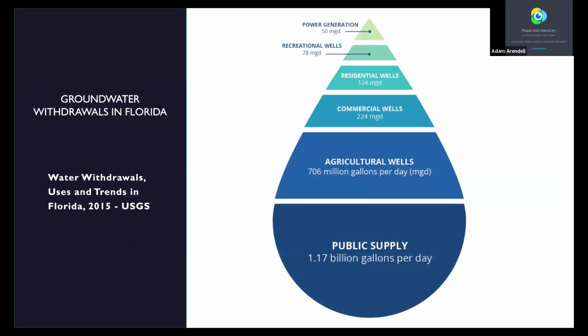This is a breakdown of how water is used across Florida. This comes from the latest USGS report. And you can see by and large, public supply is the biggest consumer of groundwater. The scary part of this diagram is that in the public supply category, it's estimated that 60% of that water use, of that 1.17 billion gallons per day, is being used for outdoor irrigation.